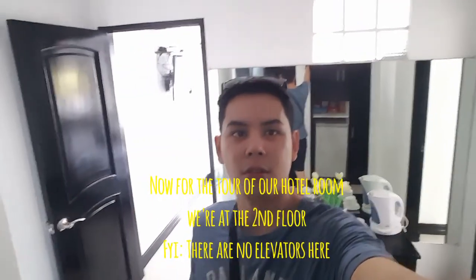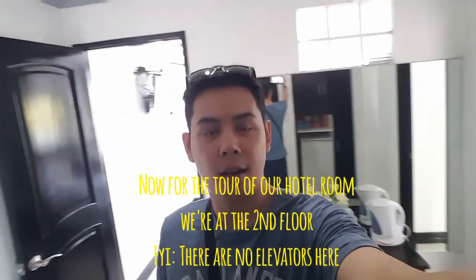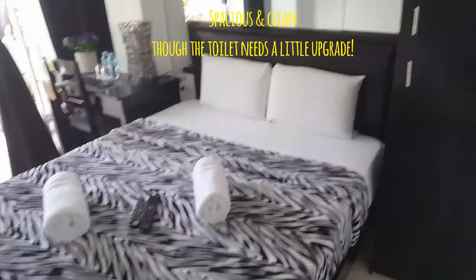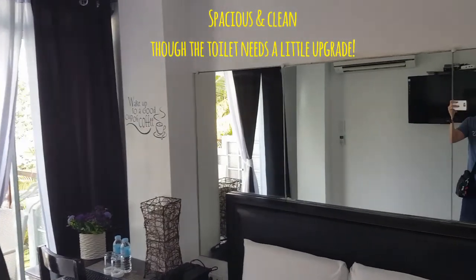In our room, what we got is a family room with two master bedrooms. Both are beachfront. Has a beach. So let's tour one of them. This room, the bed is queen size. There are cabinets and a mirror.